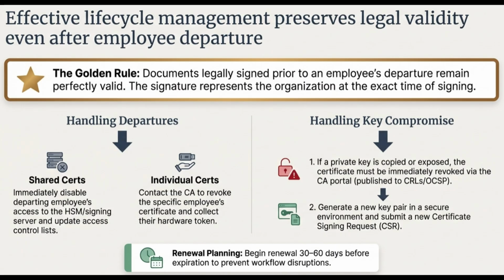But wait, this brings up a massive paradox. What's that? If John signed a huge 5-year lease agreement 2 years ago when he was in perfectly good standing, does revoking his key today suddenly invalidate the lease from 2 years ago? No, and that is actually a brilliant feature of the PKI system. Documents signed before the compromise remain legally valid. How does the software know when he signed it?